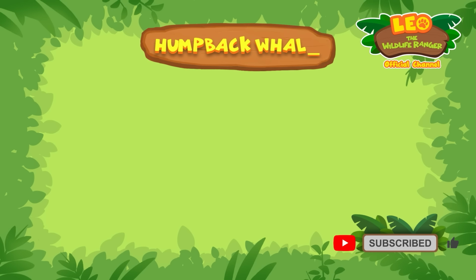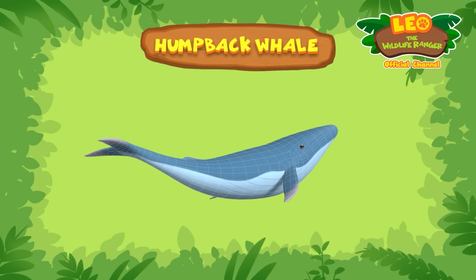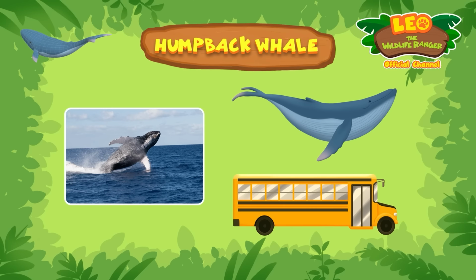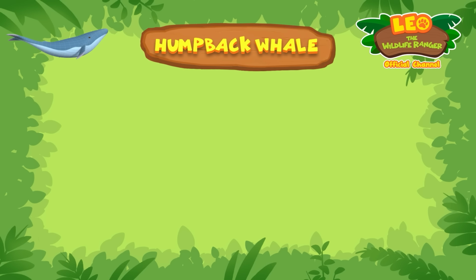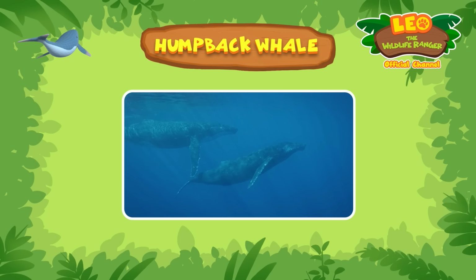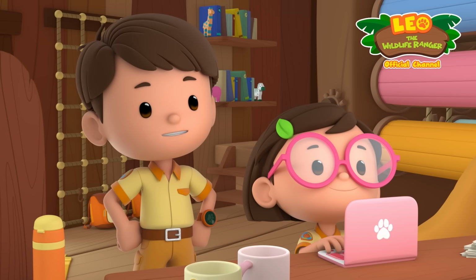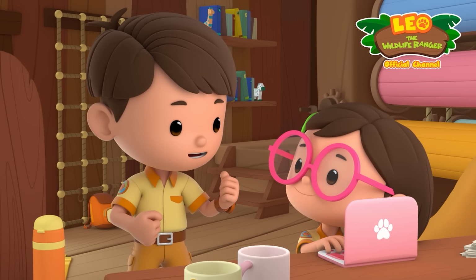Humpback whale. Here it is! It seems that humpback whales are huge! An adult humpback whale is 12 to 16 meters long. That's roughly the length of an average school bus. And it weighs about 40,000 kilograms. That's almost the weight of 6 African elephants. While both the male and female humpback whales produce sounds, the males are known to sing loud, long, and complex melodies. And thanks to Kai's animal translator, we are going to find out exactly what they're singing about.